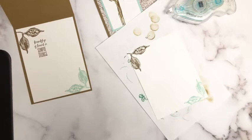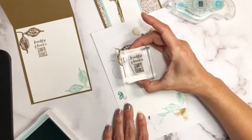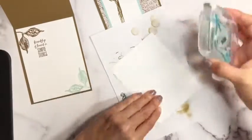Okay, and the greeting on the inside. We'll go with the blue because I just put the brown away. During the videos, I start throwing stuff all over the place, and then I don't know where the stuff went. I start searching for it. So this is going to be the inside of the card.